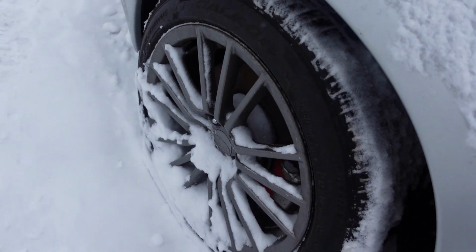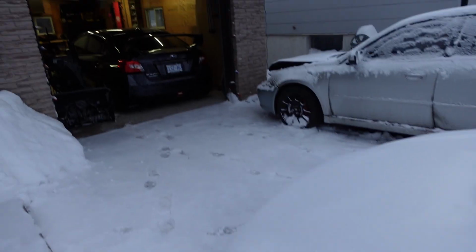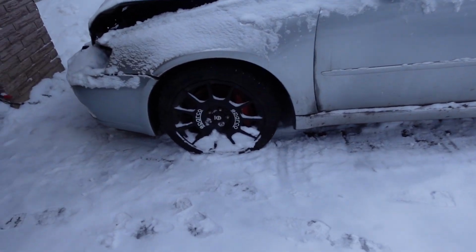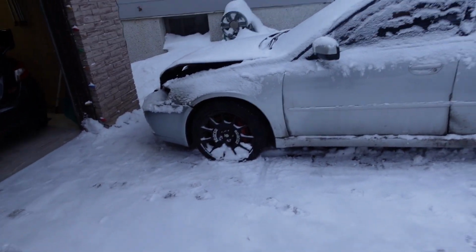These came on, I think, the 2011-12 generation. These are actually pretty nice. I'm thinking about stealing these and putting them on my Legacy because, to be honest, I'm not a huge fan of the Sparcos. I know some people are. It's just not really my style. So those are likely going to be for sale in spring, because those are my winter tires and I'm going to need them.